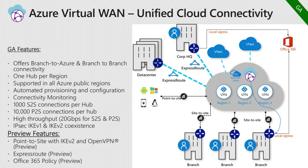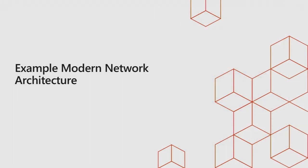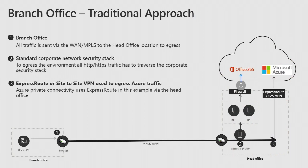So these are all elements that we can use to modernize our network connectivity, but what does it actually look like? How do I implement it? Well, we'll start with that diagram again, and I'll just reset. We've got our branch office here, our router, which connects our MPLS circuit back to our head office. So our internet traffic goes through our stack that we saw before, our proxies and so on, and we have ExpressRoute maybe for Azure. So how do we transform this to solve those problems you saw before?